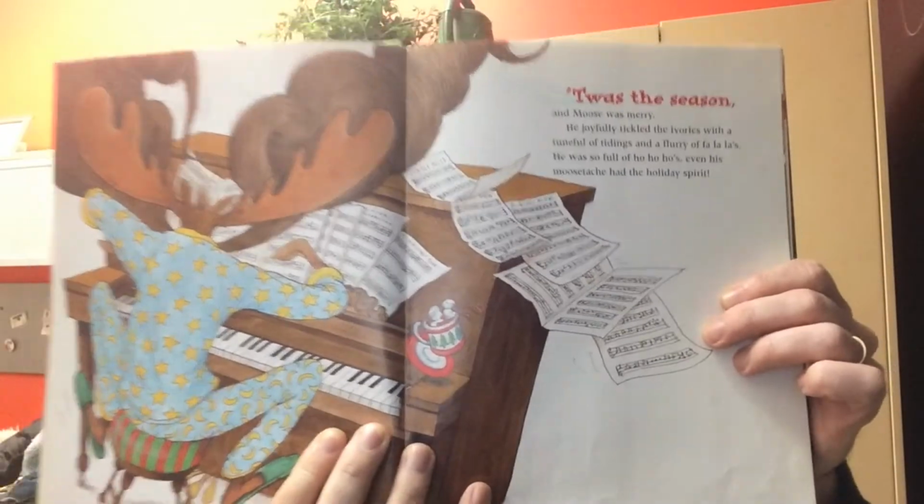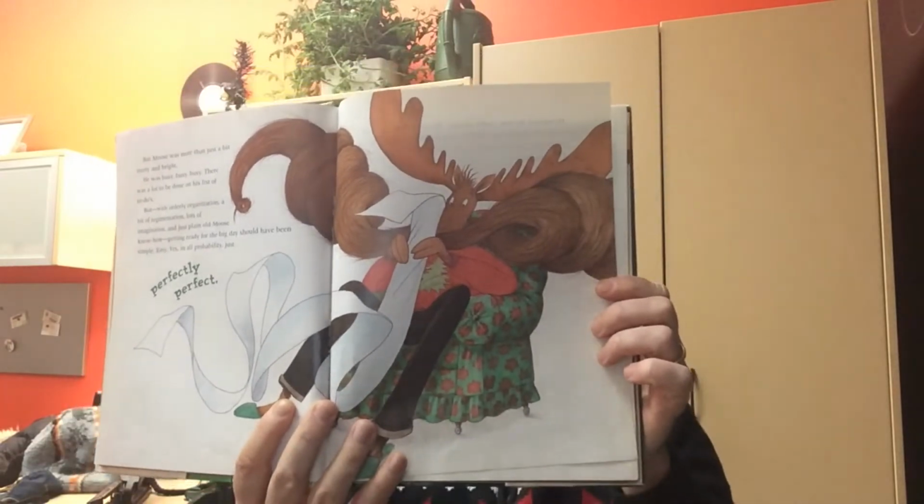'Twas the season, and Moose was merry. He joyfully tickled the ivories with a tuneful of tidings and a flurry of fa-la-las. He was so full of ho-ho-hos, even his moustache had the holiday spirit. But Moose was more than just a bit merry and bright. He was busy, busy, busy. There was a lot to be done on his list of to-dos. But with orderly organization, a bit of regimentation, lots of imagination, and just plain old Moose know-how, getting ready for the big day should have been simple, easy, yes, in all probability, just perfectly perfect.